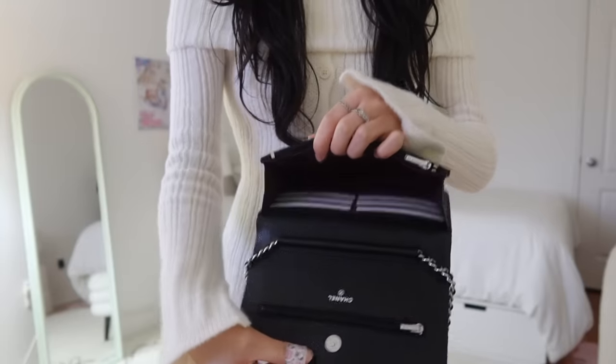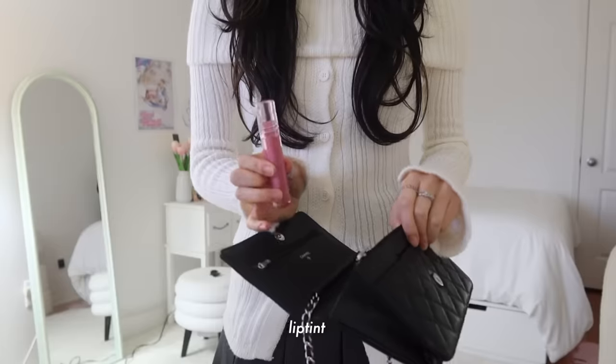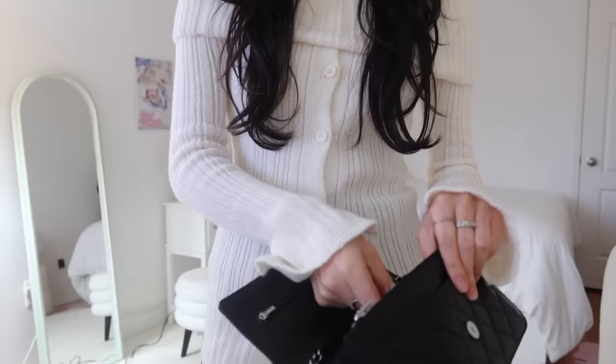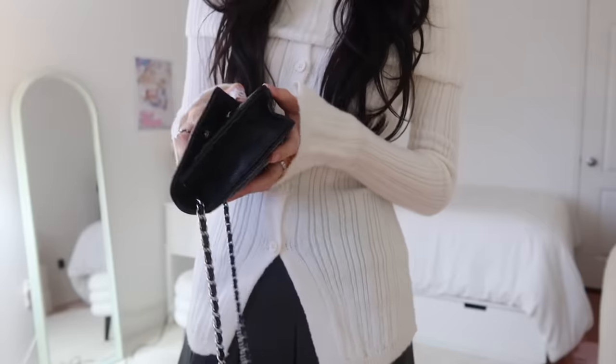This is how small the bag is. Barely anything fits in here. Lip tint, AirPods, my compact mirror. I don't need my wallet because I have Apple Pay.